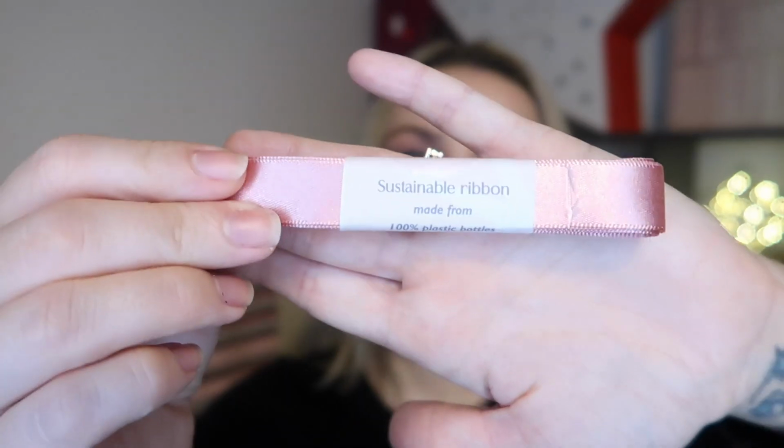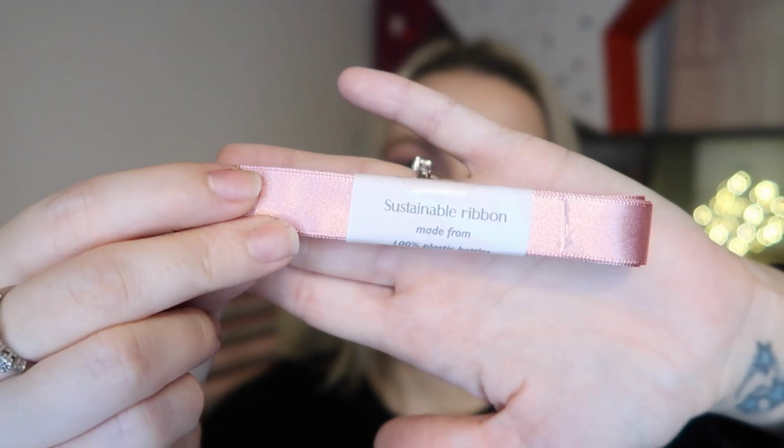Day number 10. So when I was talking about ribbon, they must have heard me. There is some pink sustainable ribbon in here. This is actually quite a bit thicker than I would have expected to use for the gift tags, although I'm sure you can fold it in half, make it work. It says they're made from 100% plastic bottles, so it's made from recycled bottles. That's really cool, I like the idea of that. But ribbon tends to be one of those things, apart from Christmas when you're wrapping presents, I wouldn't have a clue what to do with it. Obviously not crafty enough, but yes, you could definitely use them for gifts, couldn't you?